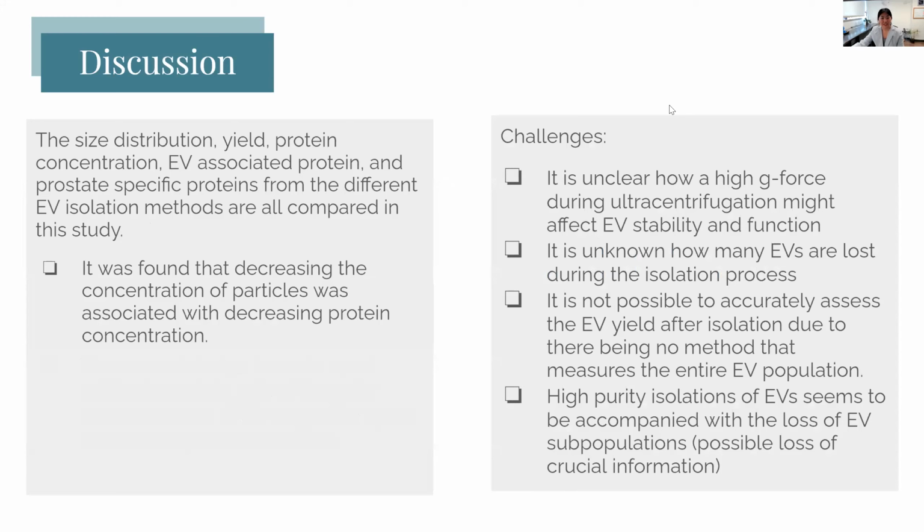And the discussion. So the size distribution, yield, protein concentration, EV-associated protein, and prostate-specific proteins from the different EV isolation methods are all compared in this study. And it was found that decreasing the concentration of particles was associated with decreasing protein concentration. And some challenges that were faced during this study was that it's unclear how a high G-force during ultracentrifugation might affect EV stability and function. And it's also unknown how many EVs are lost during the isolation process.